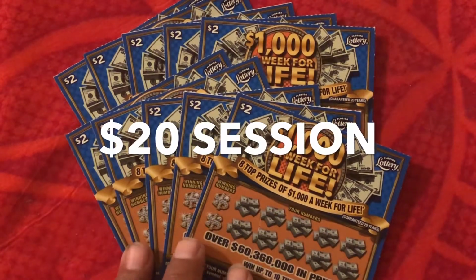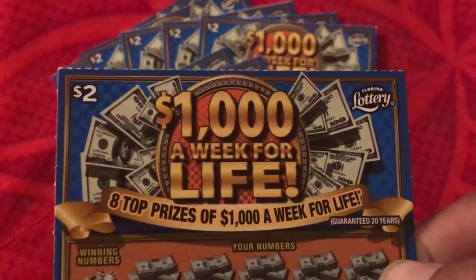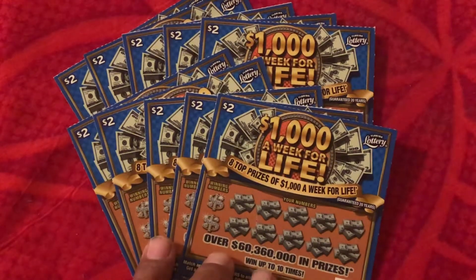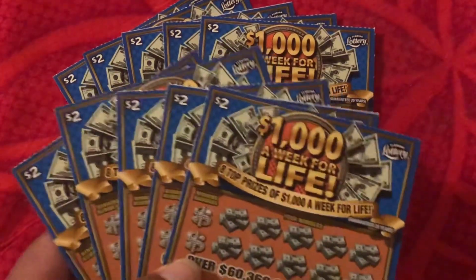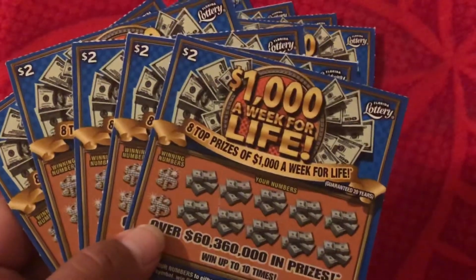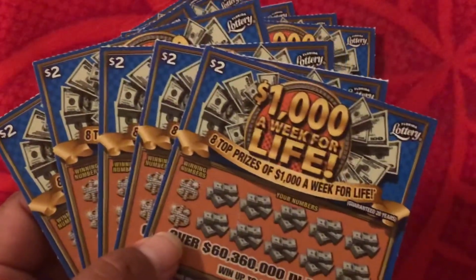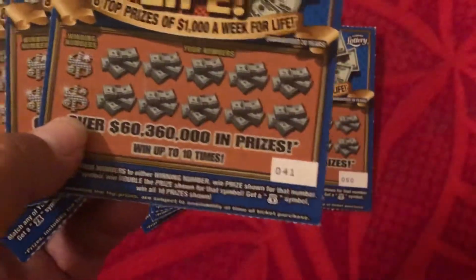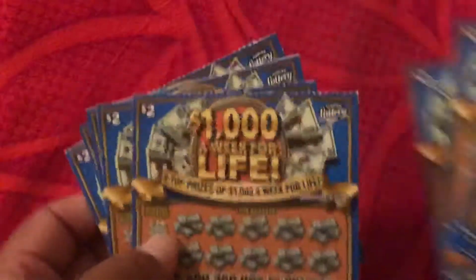Today I have a $20 session. I have 10 of the $2 $1,000 a week for life tickets from the Florida lottery. Big shout out to my niece Sharina, who was vacationing in Miami with her other half. I sent her money to see if she could send me some tickets while she's on vacation. I don't think she even knew about these lottery tickets, but I called her and walked her through it, and she sent me tickets. So I got tickets number 41 all the way to ticket number 50. Let's get started.